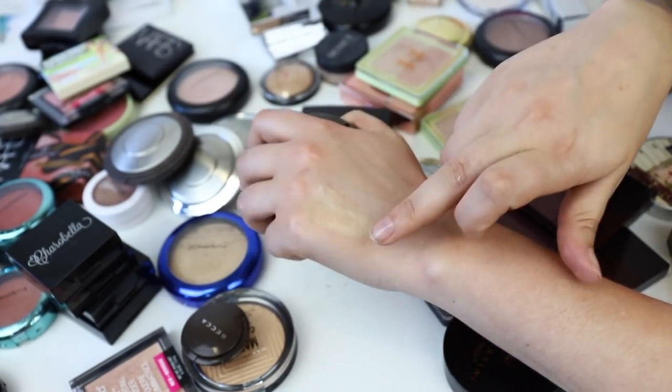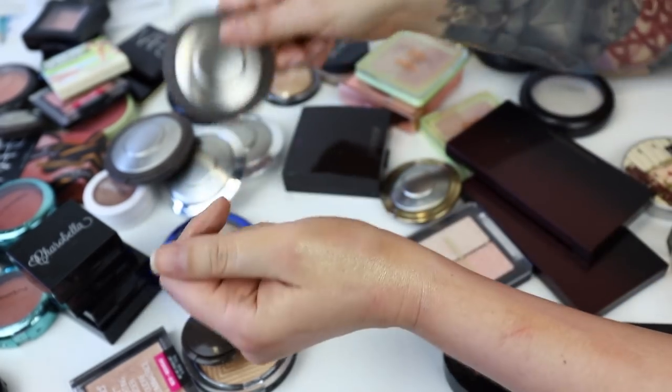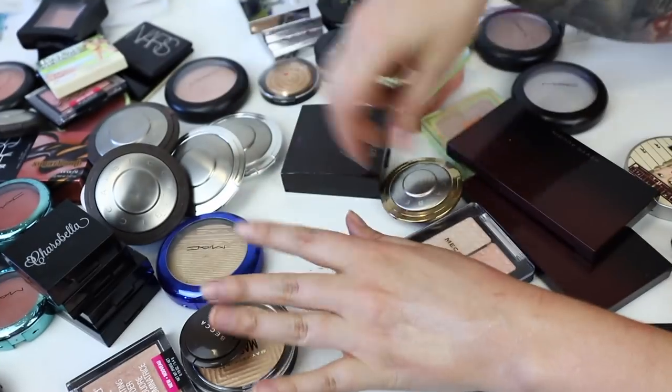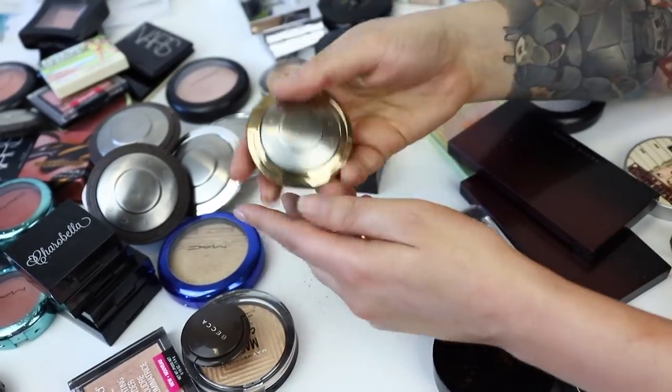This is my least favorite out of the bunch, but I kind of like to keep it as a reference because people always use it to compare it to, so I will keep that as well, even though I don't love it. If I had to get rid of any, it would be Champagne Pop.